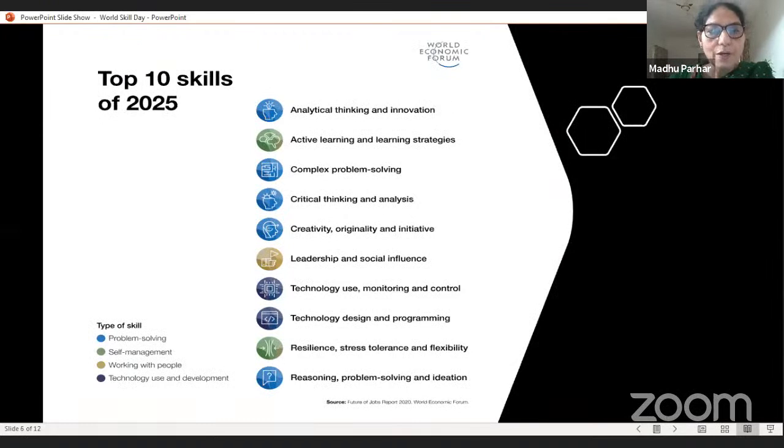Now, according to the World Economic Forum 2020 report, I made these slides because I wanted to show these two slides. One is this, another one was that. Otherwise, I would have spoken just off the cuff. But this is a very important slide. We know what the top 10 skills of 2025 are, and it's been given by the World Economic Forum. These are the skills.